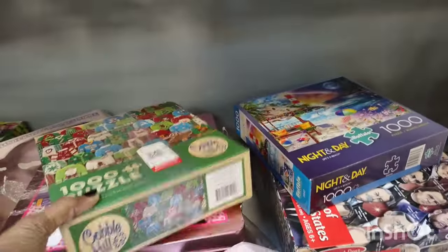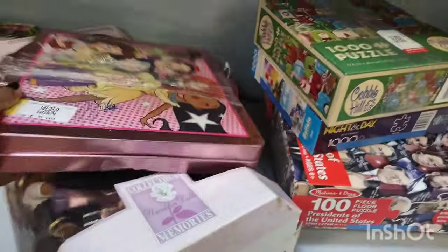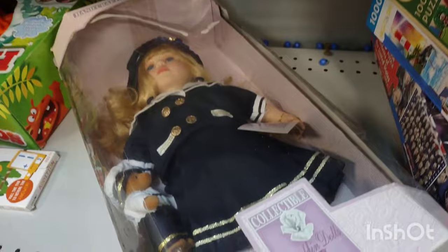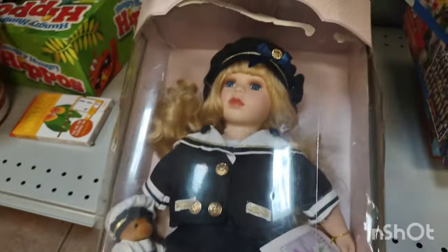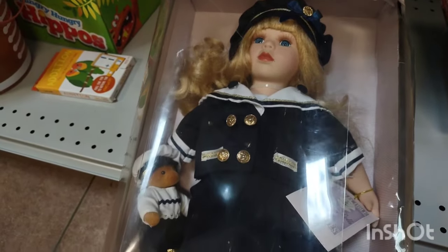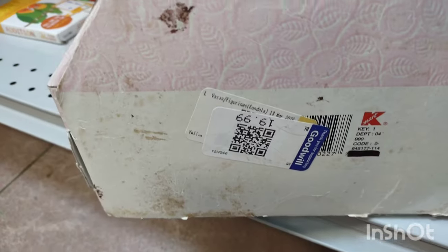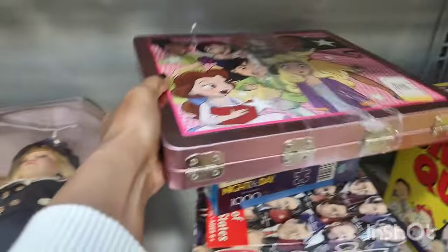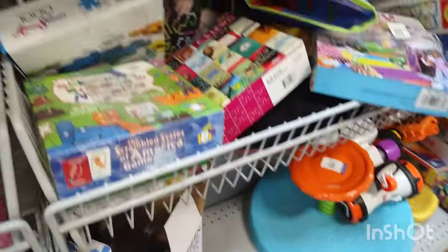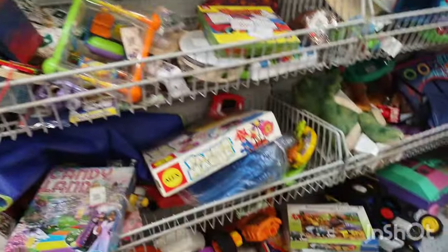Some beautiful games. If you have a family, wow, you can get some beautiful games to entertain the whole family. And if you have little ones, they can get beautiful gift toys. It's like Christmas. Oh, that was a beautiful doll, brand new in the box. I didn't see the price. That was gorgeous for a little girl's room. There's the price, $20. That's not bad because it came from Kmart. And Kmart wasn't here since centuries ago. And I'm sure it was at least $50 to $100 at the time it was being sold. Candyland.